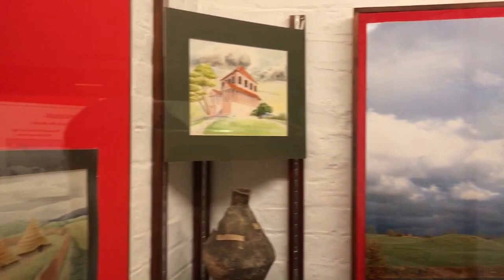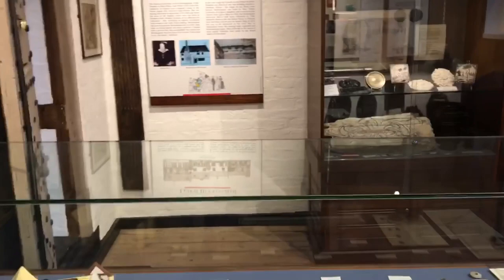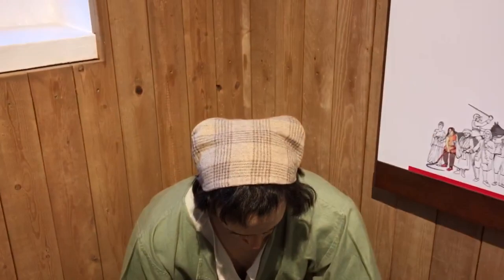Well, they have made the right choices, I think. So we go through here. Into this, it's only a tiny little museum, which is why I can probably video it all. Viking spearhead, that's pretty cool. They don't like it up them, you know. And over here, we have a chap over here, I don't know what he's doing. Looks like he's smelting and minting. He is. He's making coins.